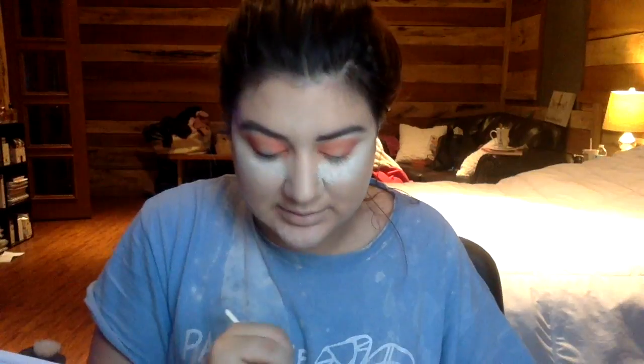So as you see, I'm just using matte shadows right now, and they're very pigmented. That is some pigment. I'm going to go in with a bigger, fluffier brush. I'm going to actually use this big, fluffy brush, and this is from the Copper Dream set from Morphe. And I'm just going to blend.